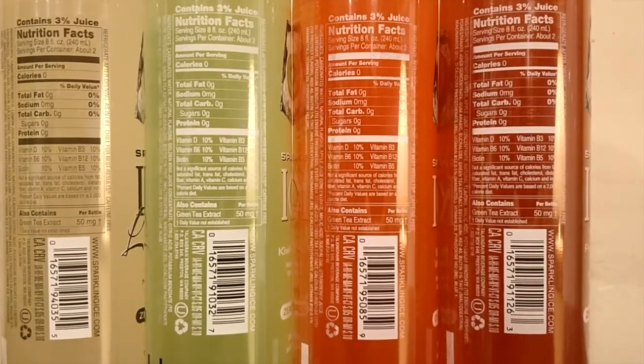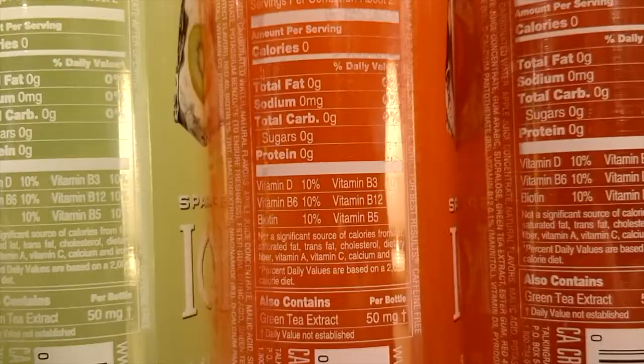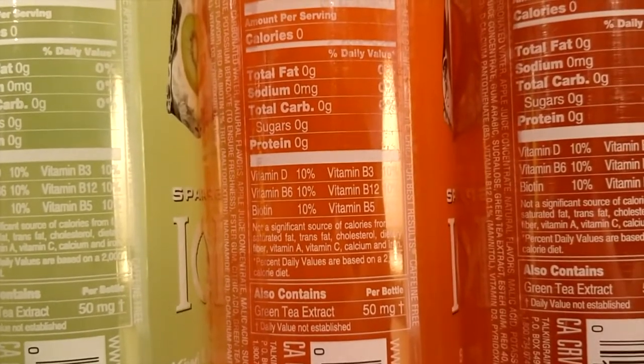The pH levels for these waters are all about 3 pH. I think it says about 3, which is pretty low, but I think most people don't care about that for carbonated waters. These all have 3% real juice. The nutritional information for these four waters is all the same. They all have 0 calories, 0 carbs, 0 fat, 0 sugar. That's all the same. But the ingredients are actually different from water to water.